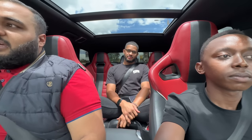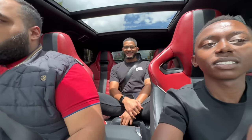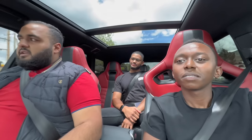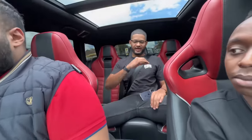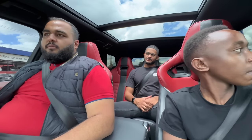Wait, ceramic coat an interior? Yes, you can ceramic coat, bro. My car is ceramic coated inside. I'll tell you about it soon. The C63 inside is all ceramic coated, so if you pour water on the dashboard, it just slides off. Especially the carbon fiber. If you ceramic coat it, you'll never have those scratches. It'll never fade. That's the biggest issue with these carbon fiber interiors. They'll always fade.